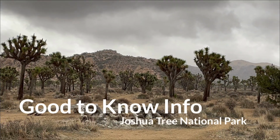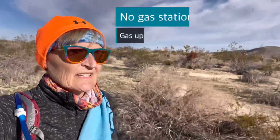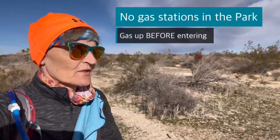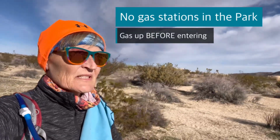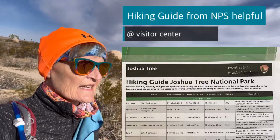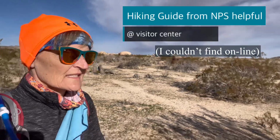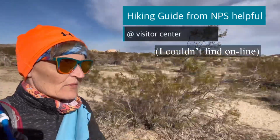Just wanted to give some information and pointers on Joshua Tree National Park. This park has no place to fill up your car, so make sure you watch your tank, because it's probably 35 to 40 miles between places where you can get gas. The National Park has a hiking trail guide. At the visitor center, I took a picture of the hike names, the distance that they are, and a short description of them. It's more convenient to have something in your hand where it gives you a summary so you can choose what you really want to do.